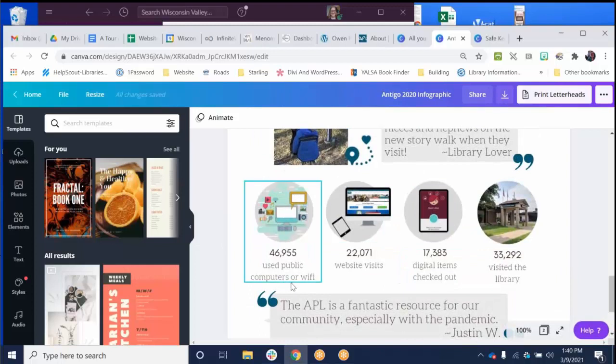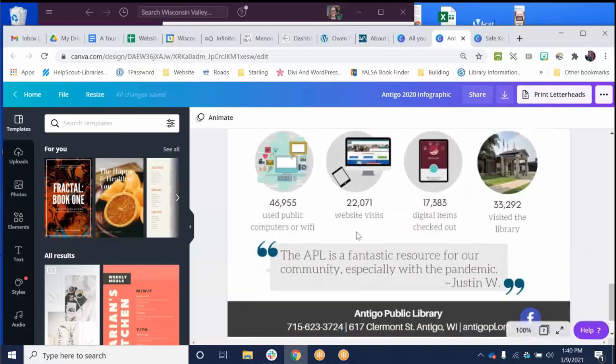And then I did include some statistics on the very back on the bottom, but I left the end of the infographic with a quote to bring people back up if they think, well, gosh, these statistics are down. I plugged in an actual screenshot of their website into this little guy here talking about their website visits. I plugged in Libby talking about digital items checked out.